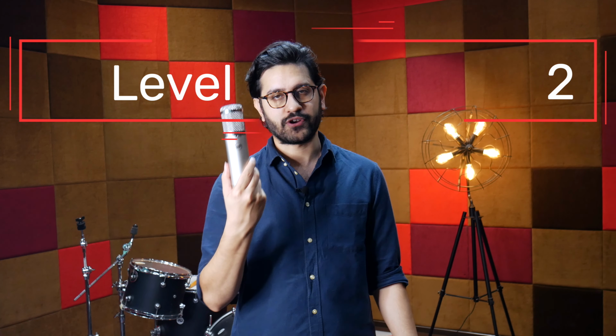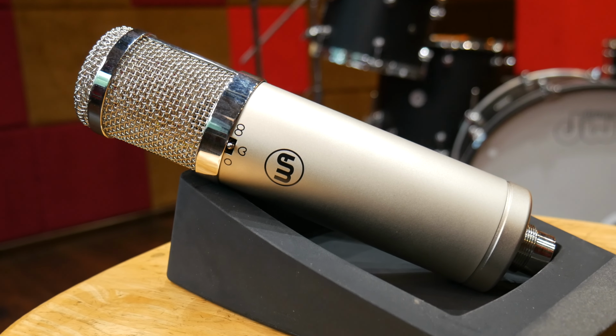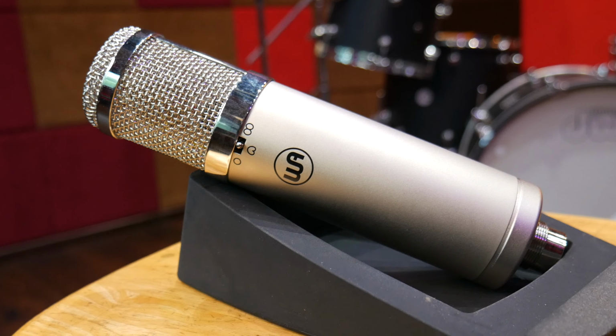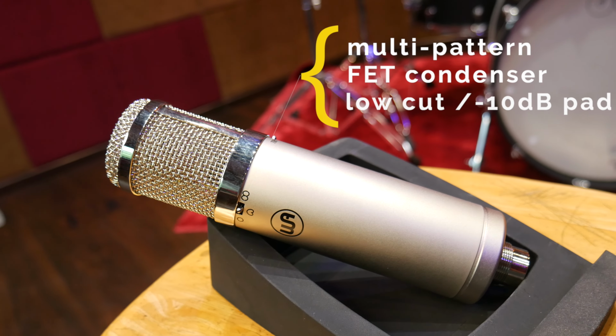Now for level two, the mid-tier budget, I decided to go with the Warm Audio WA-47jr. This is a really, really great sounding mic. I got one a couple of years ago and then immediately got another one because it's such a good all-rounder mic. It's a FET condenser mic, which means we use this quite a lot as a kick-out mic. It's super thumpy, with fast transients.